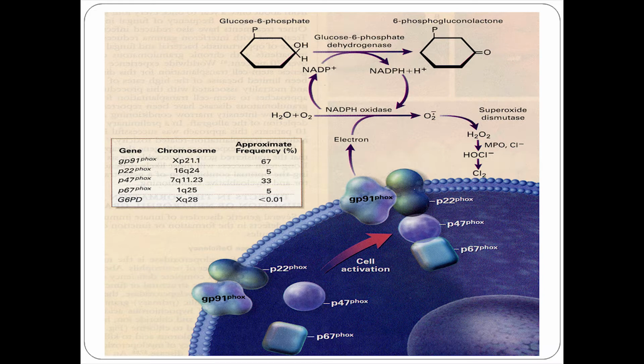So defects in different ones of those proteins all have different genetic variants, right? And so what we see is the most common one is the GP91 phox, and that one is X-linked. We're actually diagnosing more phagocytic disorders because we have better testing now.